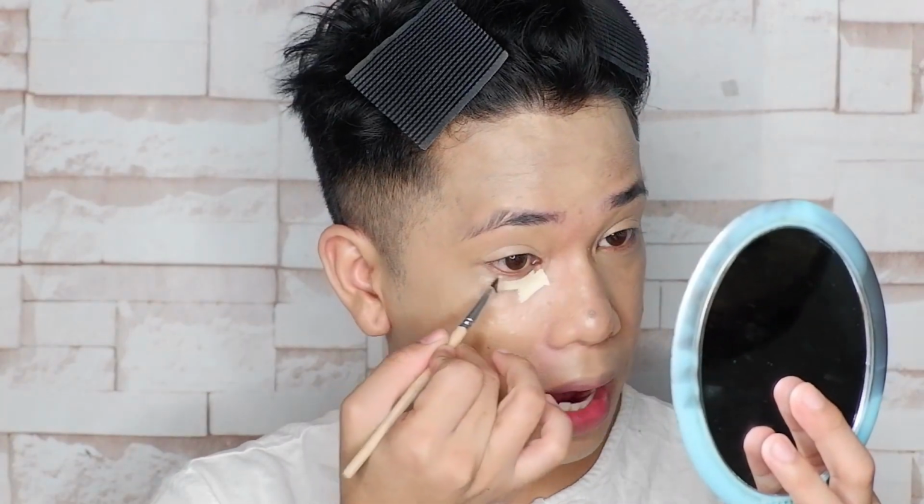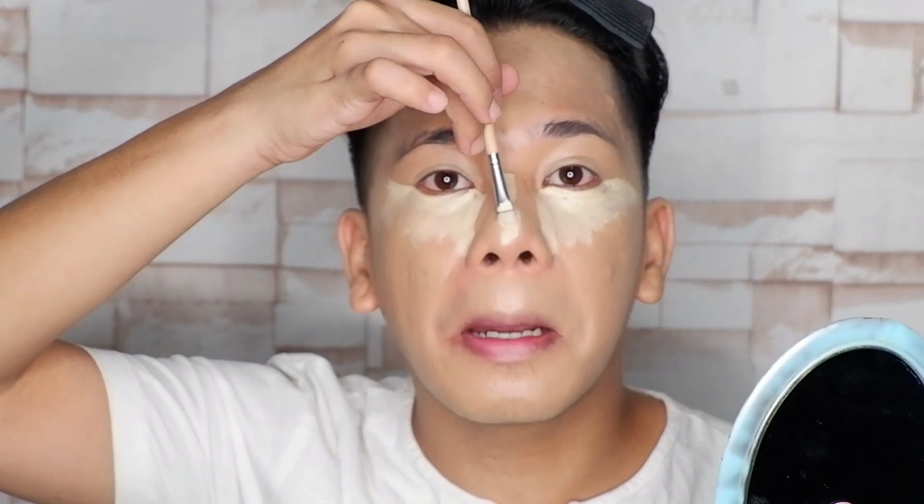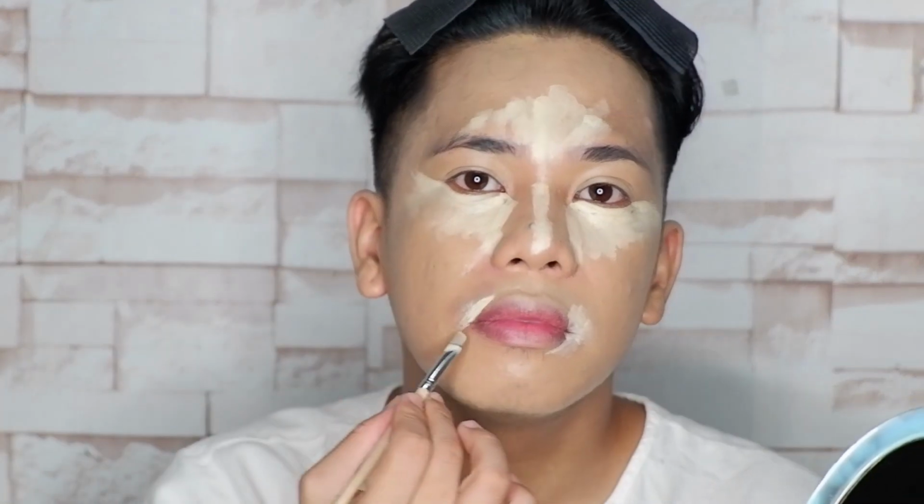Focus na nga eh. I'm just gonna take this brush. The one I'm using is this sa pinaka-ilalim sa left side. And just apply here on my under eye. Also on the other side. I also love to put here on the T-zone. I'll start with my nose. Para kunyari mataas ang ilaw natin. Also here on my forehead. Also love to put some here. And last dito sa chin. It's golden, lagay din tayo.